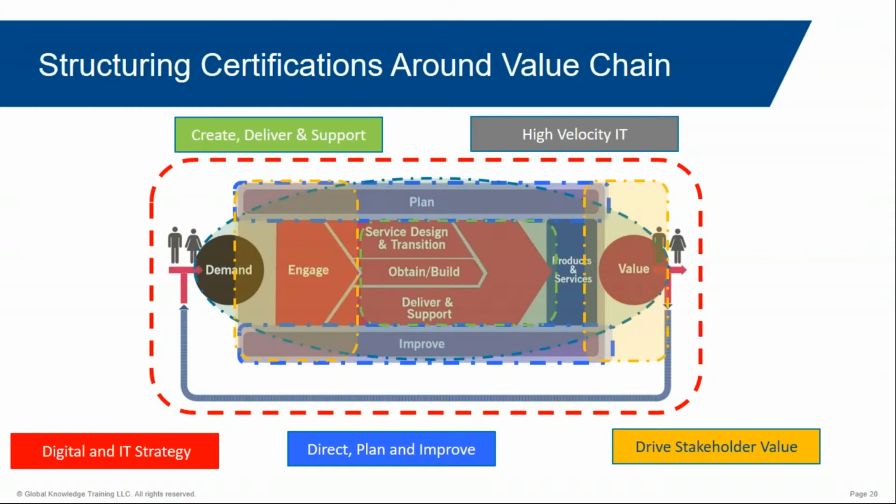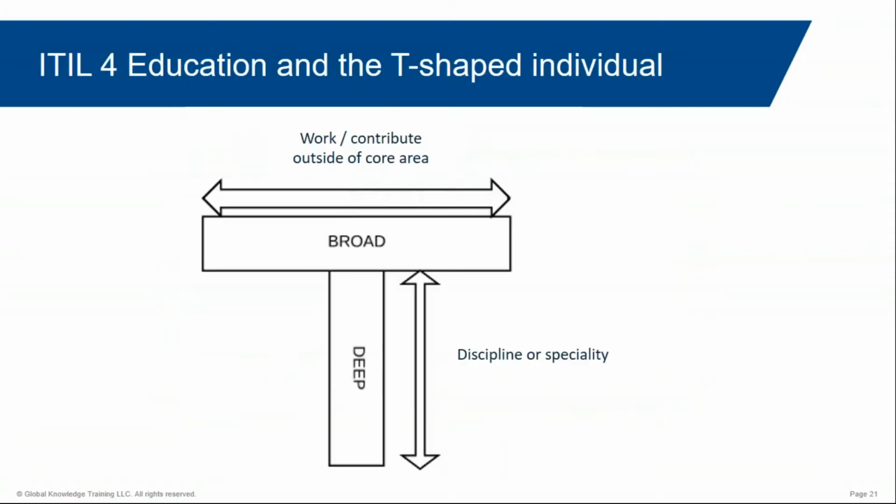All of this is being written at the moment, but we're all under reasonably strict NDAs that we can't say too much about them at the moment, simply because some of it hasn't been finalized. Now, I did promise you before that I'd look at the T-shaped individual and where ITIL 4 education is going and some of the rationale behind it.